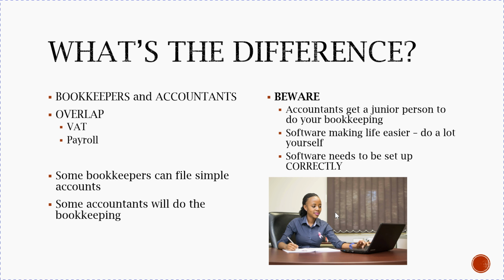Just the thing to be aware of is that if accountants do your bookkeeping, they tend to get a junior person to do it, but they'll charge you for the privilege. So just be mindful, don't use your accountant as a bookkeeper, because it's a waste of their skills in a sense, and probably not very good value for money for you.